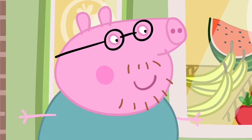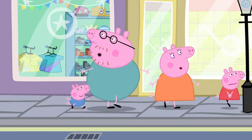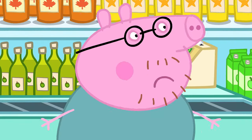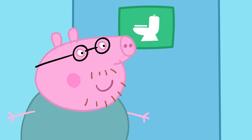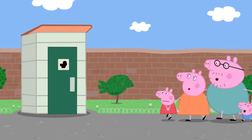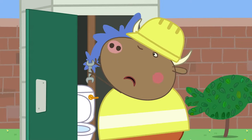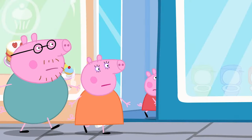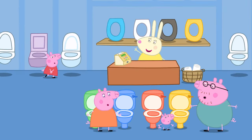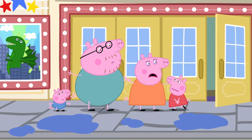There's a toilet in the supermarket. Let's try there. Peppa, Mummy Pig, Daddy Pig and George look everywhere for a toilet. They try the supermarket. They try the zoo. Sorry, Peppa. This toilet needs fixing. They even try a toilet shop. I'm sorry, but these toilets are for display purposes only. There are no toilets anywhere.